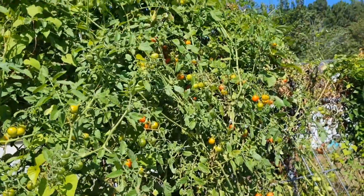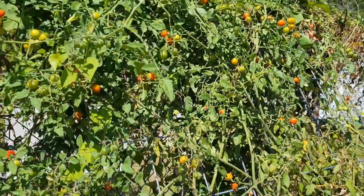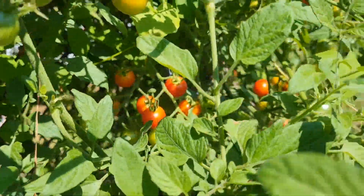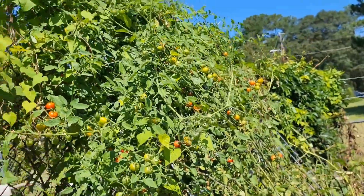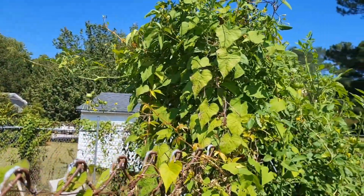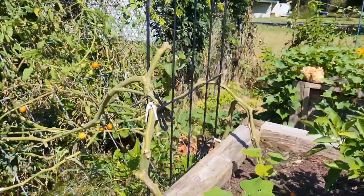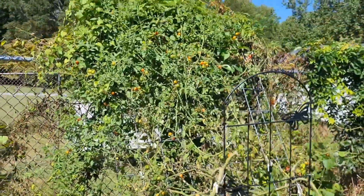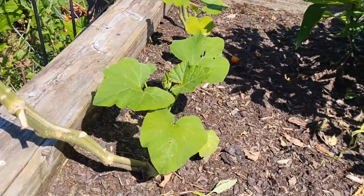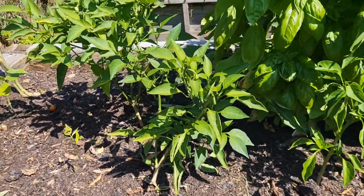As always, there are cherry tomatoes to be picked. It's just insane at this point. It's crazy, crazy, crazy. Oh yeah, it's starting to kind of fall over now. So, this thing is just monstrous. And then this is some more squash. We'll see what happens.